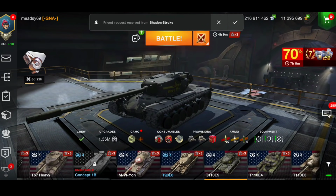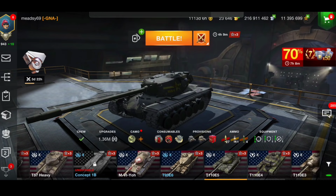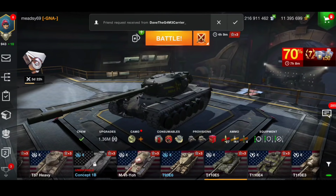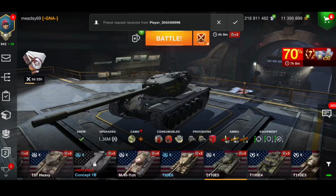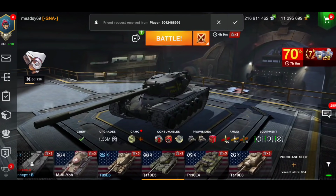The same as the E5. The E5 is a great tank. We've seen it all year around. We've seen it for many years. E5 is such a strong tank. It's got good speed, good DPM, and it's got a good turret. So the E5 is a tank that I would definitely recommend.